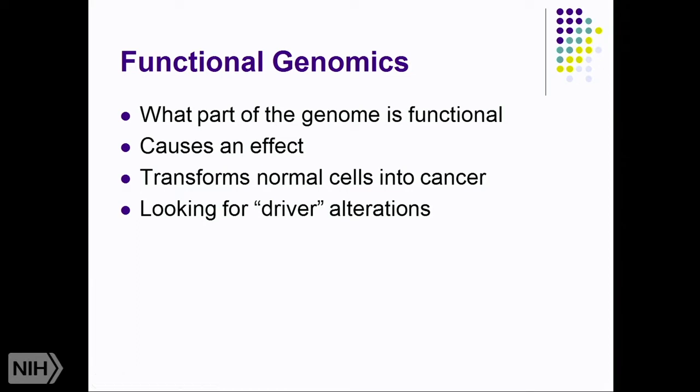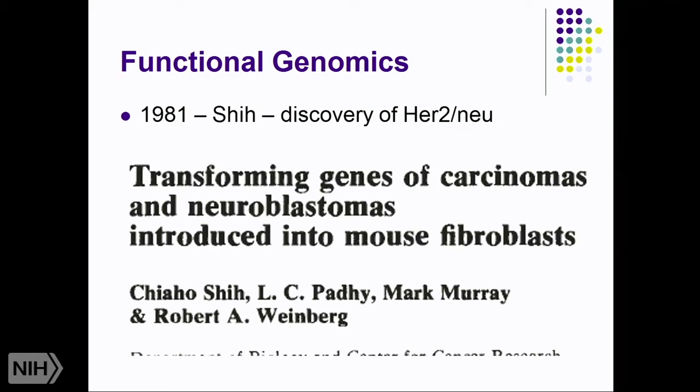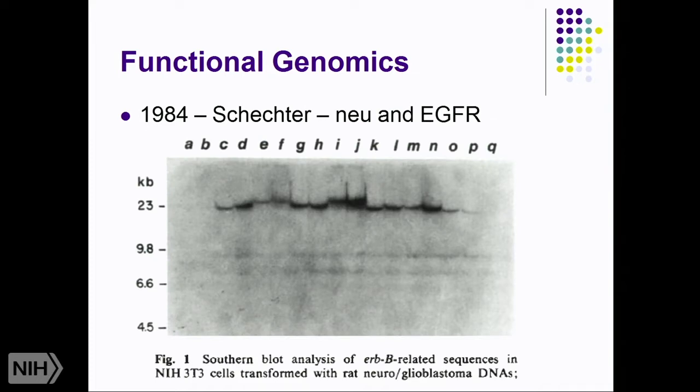So here we're actually looking for driver alterations. You've probably heard that term before. What is driving the cancer? Is it a mutation? Is it a fusion event, et cetera? So in functional genomics, the first major look into cancer was in 1981 with the discovery of the HER2 neu oncogene. And the reason why it's called neu, you may know, is because they used neuroblastoma that they put into mouse fibroblasts and saw what part of the genome would actually transform these fibroblasts into cancer.